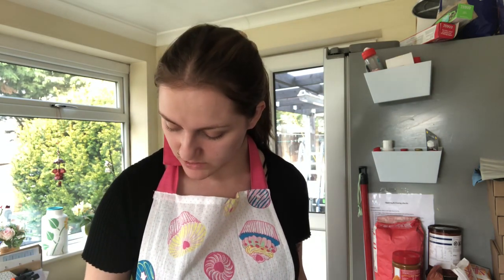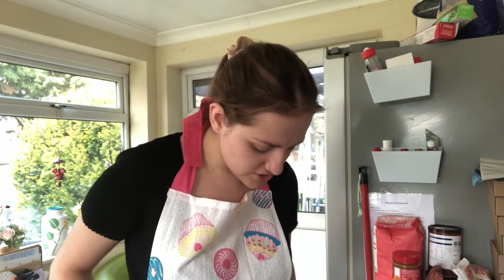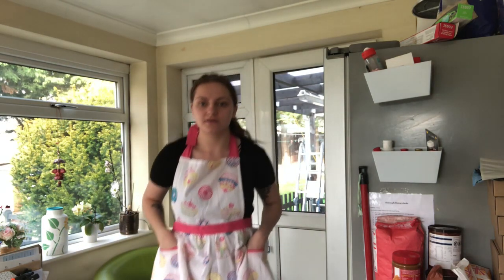I think it was all one size. I don't think there was a range of sizes, but I think it was like £4 or something from Aldi, and they had loads of different ones, so I definitely recommend. It's really, really good. I just realized it's also got pockets. I did not know that. But yeah, that's my new apron that I got for Christmas.